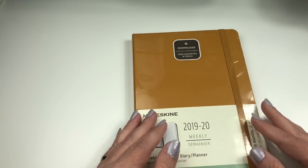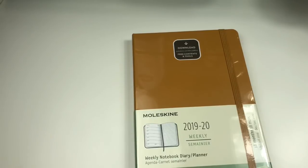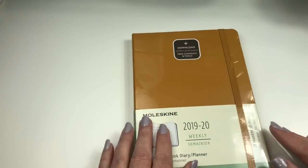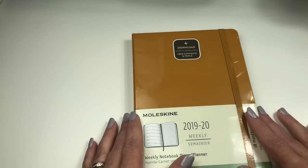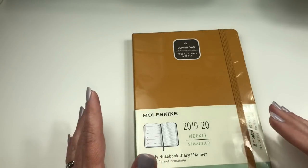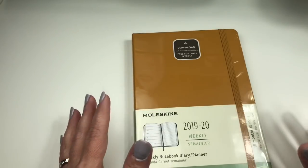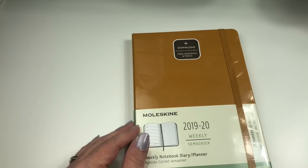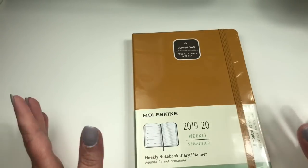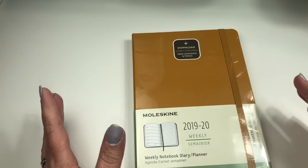do with another planner? And to be honest, if I didn't have my system and my habits and uses the way they are, I probably wouldn't be able to answer that question. But I'm definitely somebody who just has a lot going on. I am in school full-time, I work full-time, and I just have a lot of different things going on. So I like to keep different planners for different focuses in my life. And so that just helps me. It just makes me feel more organized.